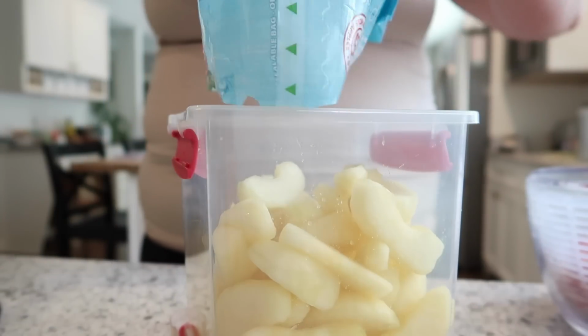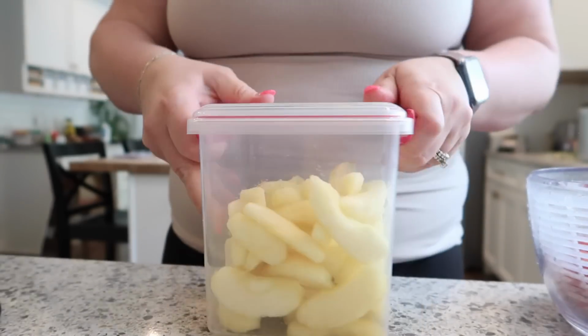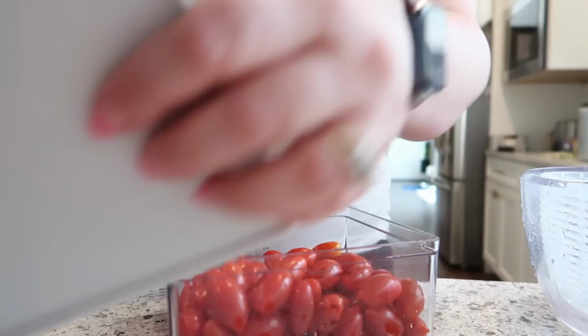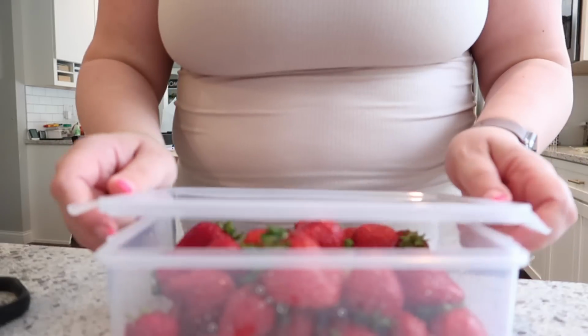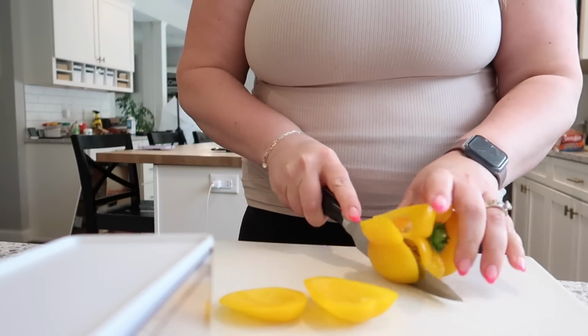So I took out the apples from the bag and put them in a clear container. I'll put those in the fridge. I really like to make sure as much as I can that when I prep produce, I put it in clear containers, because if people can see it, then they are more likely to eat it, hopefully. I didn't even have time to cut the tops off the strawberries, so I just tossed those in a container, but it doesn't take me long to cut peppers at all.